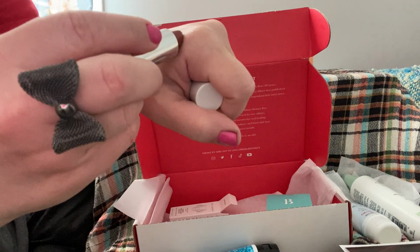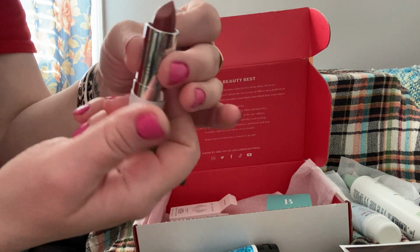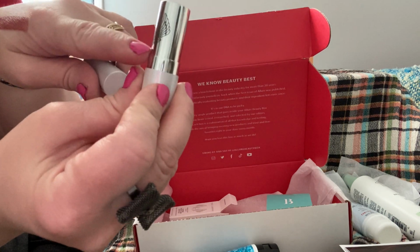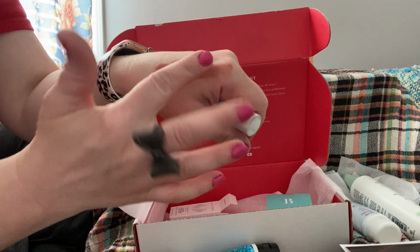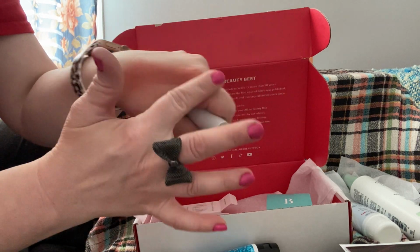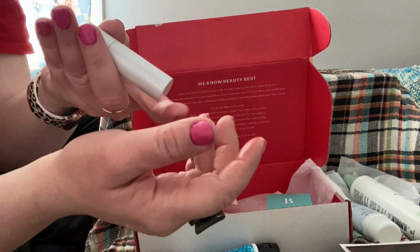Oh my gosh, that is so soft. They're not kidding you. I love the little wings with the lips. Fly away, lips. Oh, but look at that. It may be soft, but it's got some staying power to it. Wow. This will be fun to use.